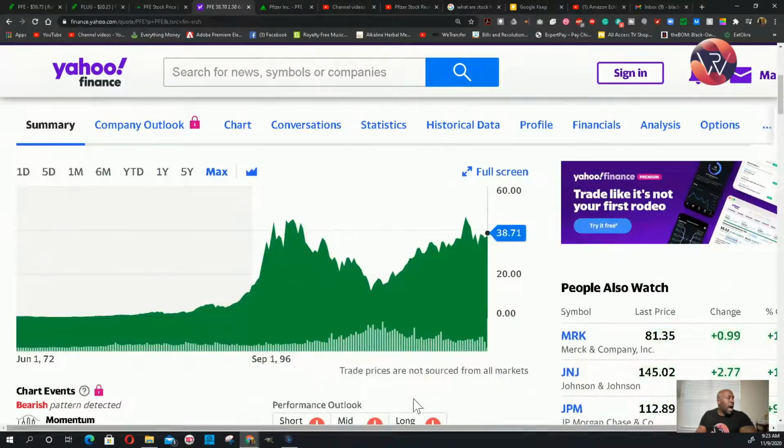Here's Pfizer over its existence. They became public back in 1972. They were up $44 at one point. I want to see what the high is. So $44. Back in 2018, they were up to $46, and now they're at $38. So Pfizer historically still has a lot of room to grow. And with this new news of them coming with a 90% effective vaccine, that's really going to bolster their stock price. It may take some time.